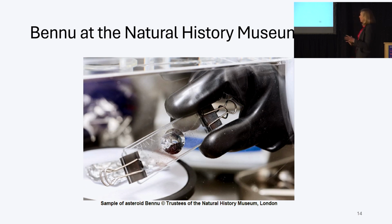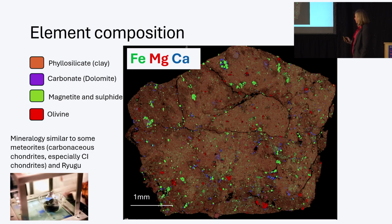And what we have been doing ever since it came back to Earth in September 2023 is picking through our sample grain by grain. Each grain we CT scan, and then we put it in the electron microscope, and then we can do further work as well. So here's an example of one of those tiny little sandy grains. Sorry, that scale is wrong. That should be 0.1 millimeters. So the whole thing is about a millimeter across.